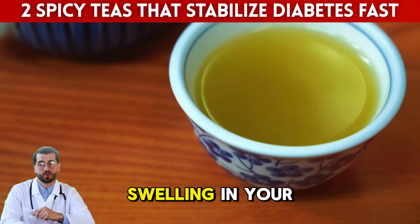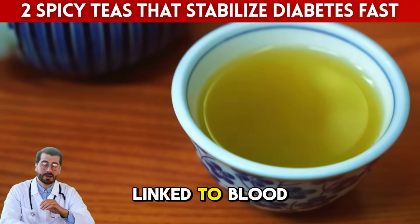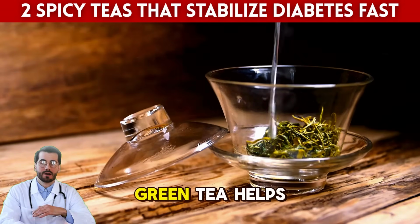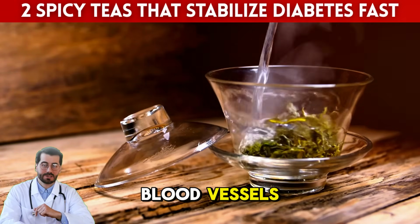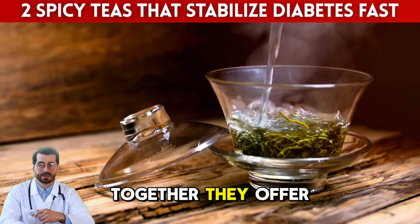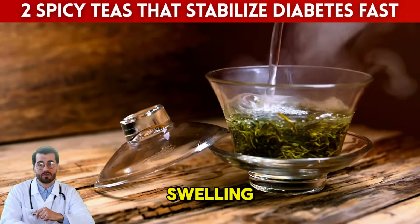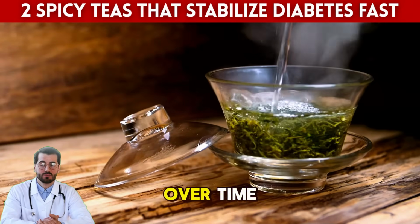Have you noticed swelling in your feet or ankles lately? That puffy feeling can sometimes be linked to blood sugar and circulation. Green tea helps by supporting your blood vessels, and cinnamon helps move extra fluid out. Together, they offer a light, natural support for reducing that uncomfortable swelling. A cup a day might make a big difference over time.